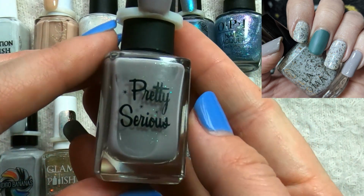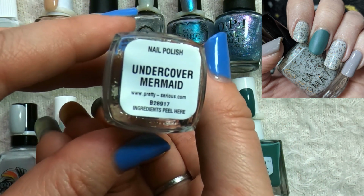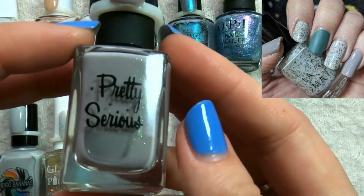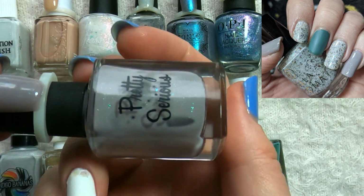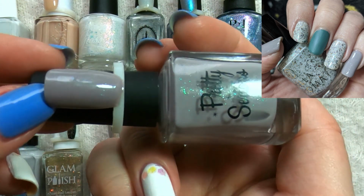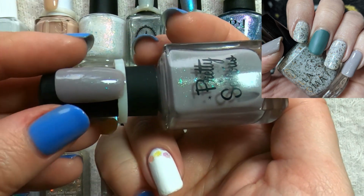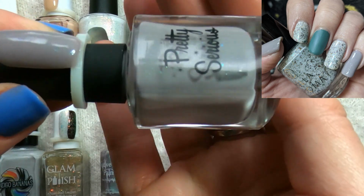And then the other color in that mani was by Pretty Serious, and this is called Undercover Mermaid. Now this was a very interesting surprise on the nail. In the bottle and in my initial swatches, this definitely came out as sort of this mushroom leaning purple. And what sort of surprised me is how on my skin tone, most of the time it came across as a gray, which was fine.